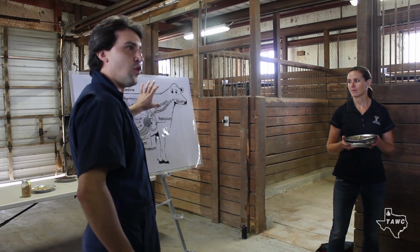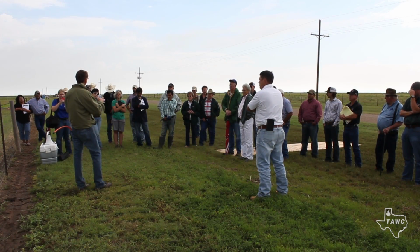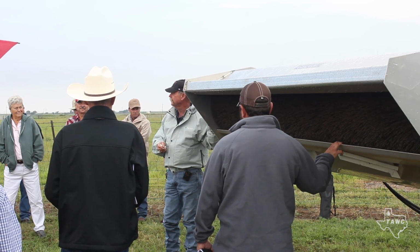So we've got all of these different systems out there that we can look at as far as hard replicated research, but then we can take those components, put them onto producer farms and put them into a demonstration so that the producers can actually see them. So anything that we can bring to growers that will aid them in their decision making.